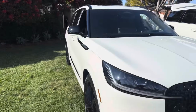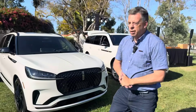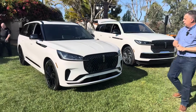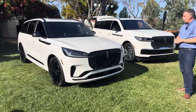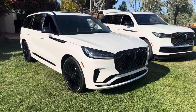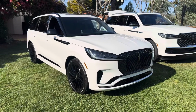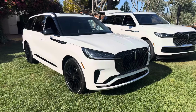Now the Aviator. I actually remember when this version of it came out. This was several years ago. I was in Michigan for that event, and I thought it was just pretty neat. I really liked its design. It's sleek, it's long. It's basically using a Ford Explorer chassis.